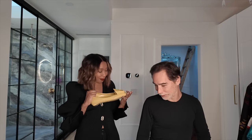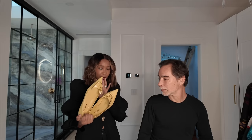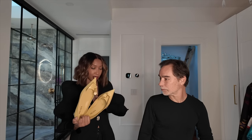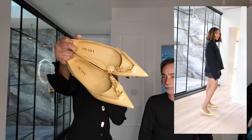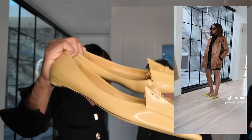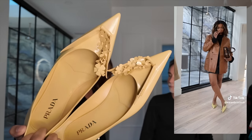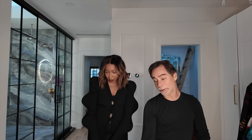Oh, I love them. And I know they're not everyone's taste, but they have a modern take on a retro silhouette. That's why I was drawn to them. They remind me of the 1960s. And I like the fact that it's flat as well, but it has that sexiness of a heel because it's pointed. Those boots, I know you just got them, but those boots are so cool.